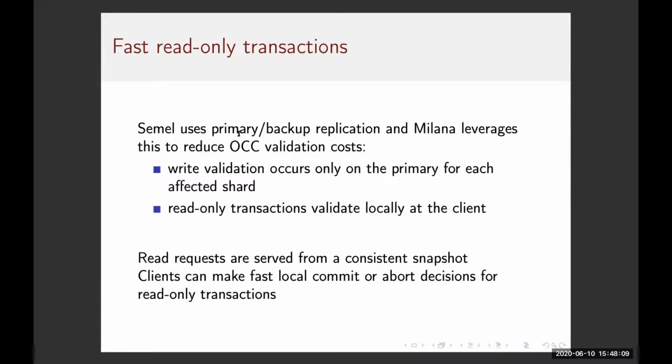The efficiency in terms of read-only transactions comes thanks to these PTP timestamps. Yeah, we will talk about this when we go to the Milana section, but what happens is Semel is a primary backup replication. It uses primary backup replication to build the key value store. It can allow read-only transactions to be validated locally at the clients.